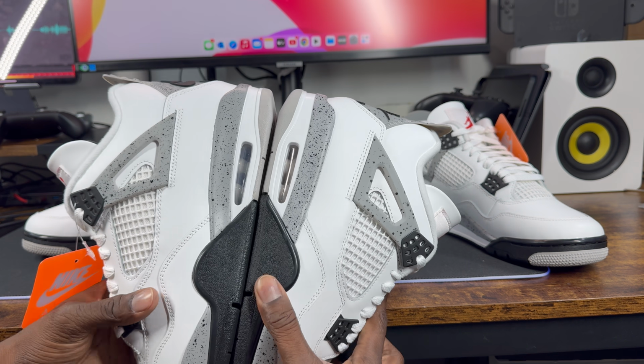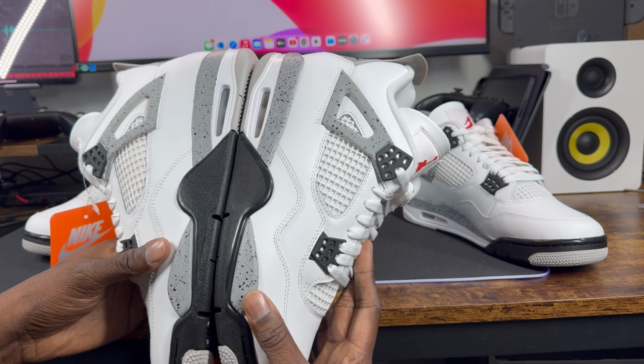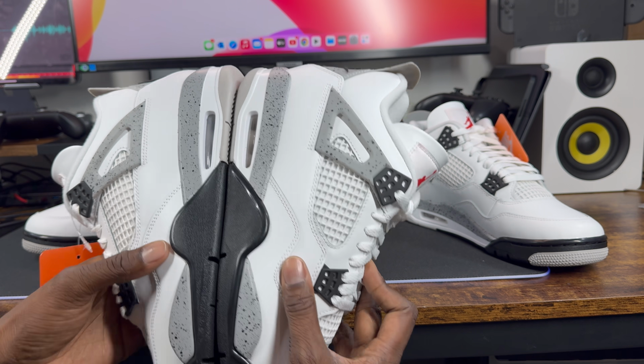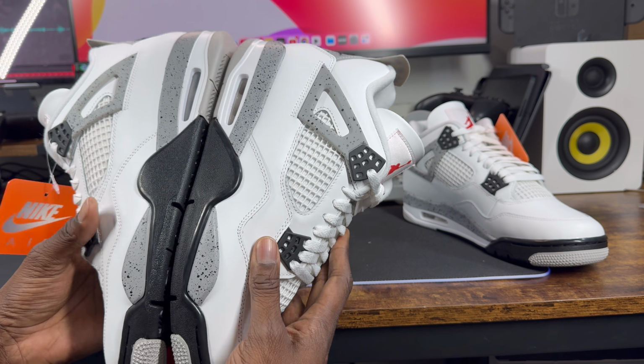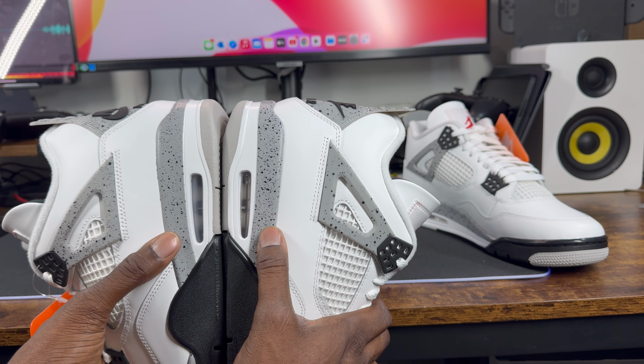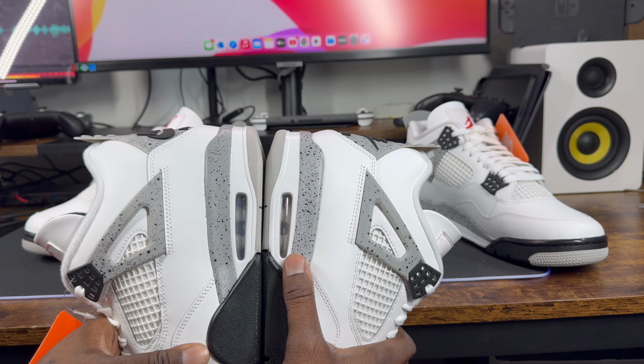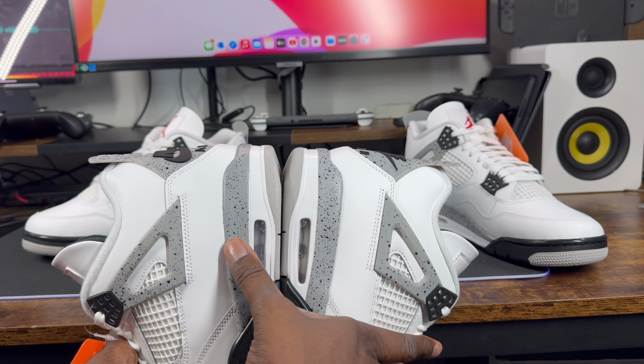Side by side, I'm starting to see some little differences, some common things that we see with Jordan 4s. The main thing here that I'll point out is that you do see the speckled pattern. The authentic pair is a slightly lighter color of gray with the speckle on it.